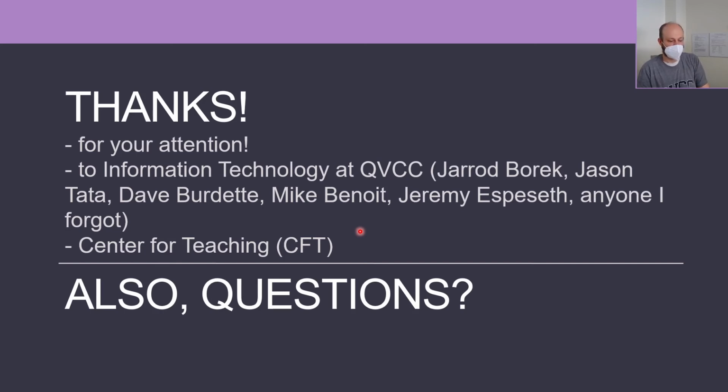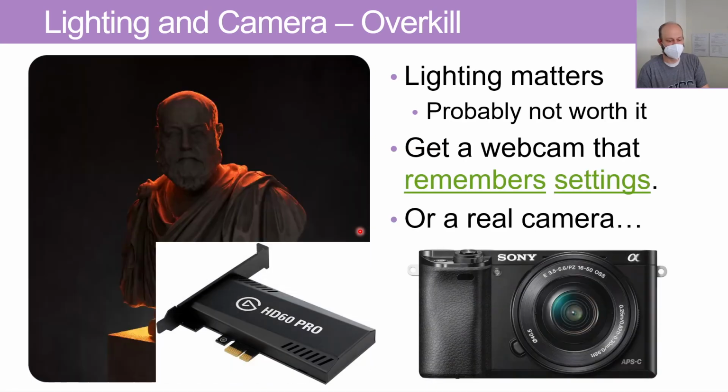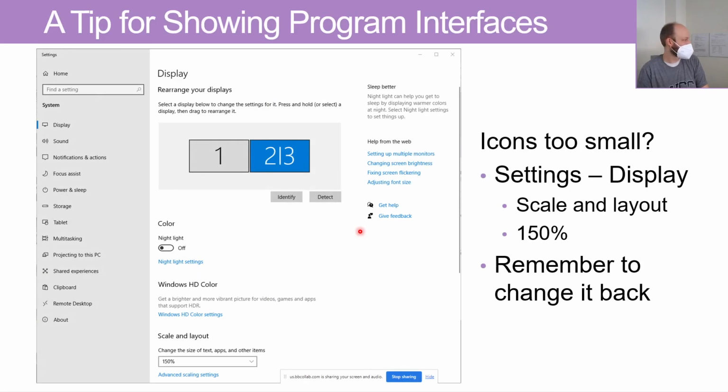All right, so I will share this. I've got other things about considerations for cameras and for programming interfaces and stuff.